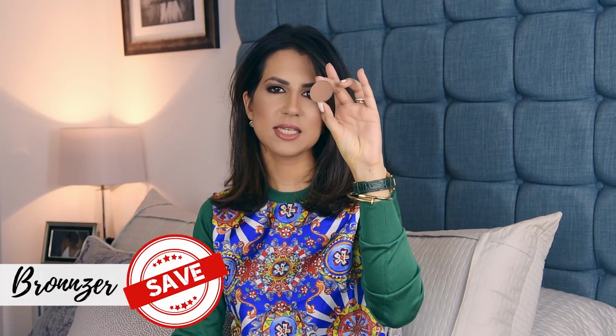Moving on to powder contour, I think definitely this one is one where I would spend, but not a huge amount. This one is the refill from the Anastasia Contour Kit, and this one is in the color Java. And I absolutely love this one. It's a really, really lovely color, sort of a warm color. It's really finely milled, blends in really well. The refills are only £4, so it's definitely not a high-end product.